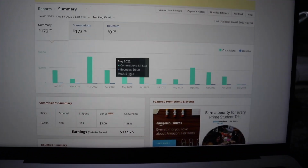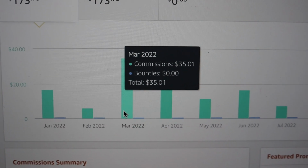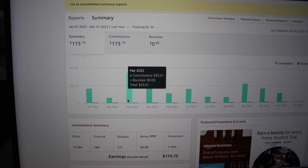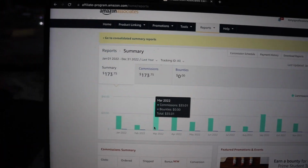And our best month for Amazon Associates is March with $35.01. Now again, this is just like when you guys go on our bio and click on products that we use or recommend and you buy it through there, it doesn't charge you anything extra, but it does help us get a little bit of money.